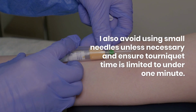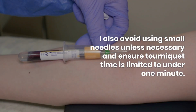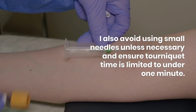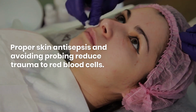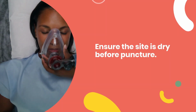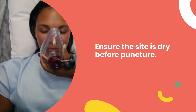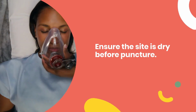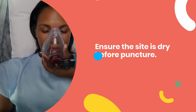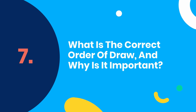I also avoid using small needles unless necessary, and ensure tourniquet time is limited to under 1 minute. Proper skin antisepsis and avoiding probing reduce trauma to red blood cells. Additionally, I ensure the site is dry before puncture. These practices help maintain sample integrity and ensure accurate laboratory test results without the need for recollection.